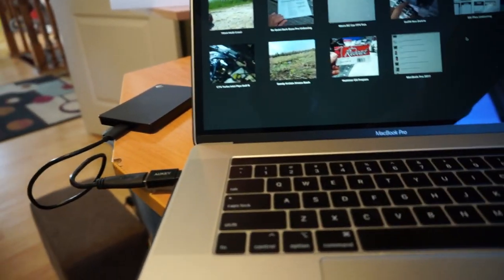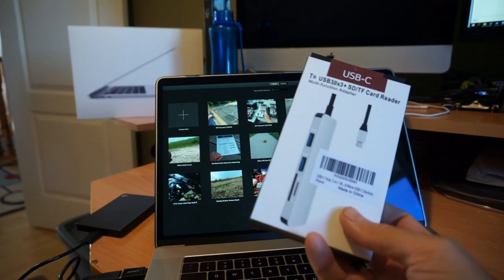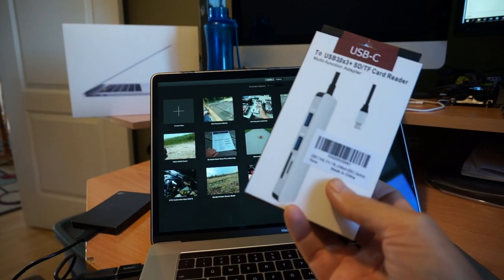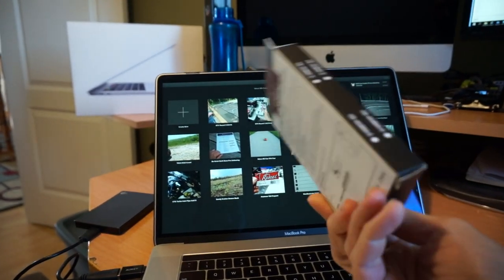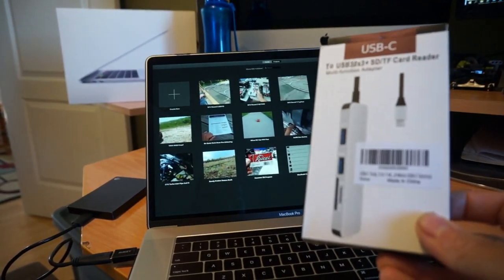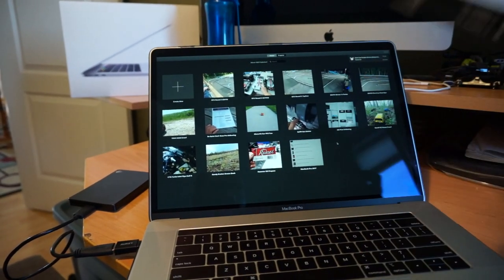And one thing of note is that the dongles have gotten ridiculously cheap. So here's one that's a USB 3.0 SD card reader, and it was like $13 Canadian. I bought this in case I was going to keep this machine, because you still do need to carry something like this with you so you can get an SD card, especially if you work with video a lot.